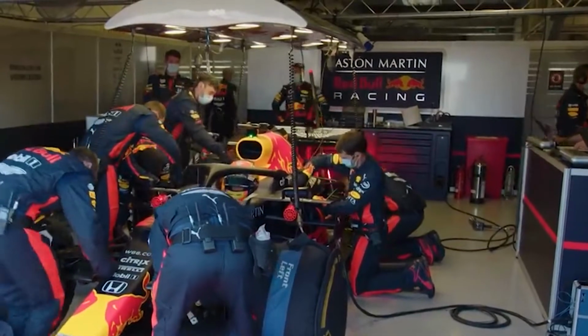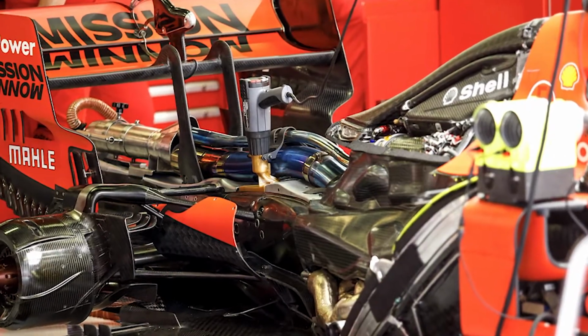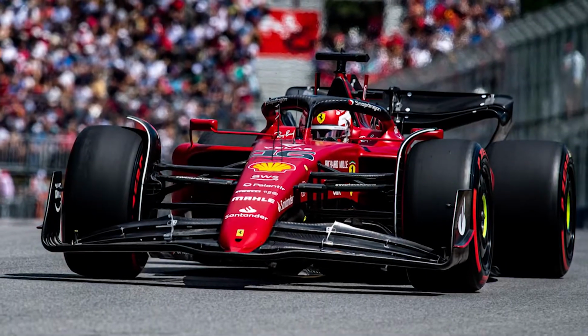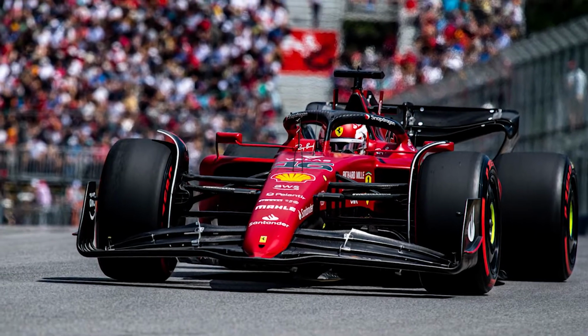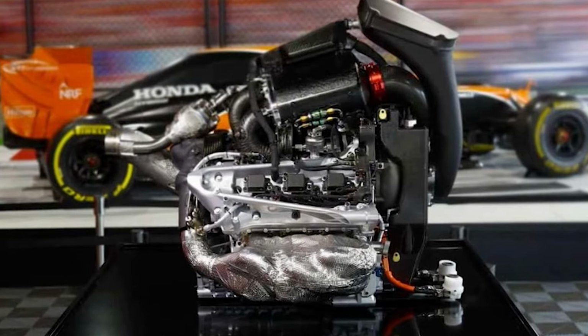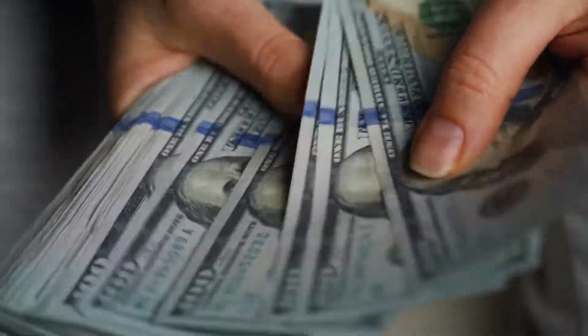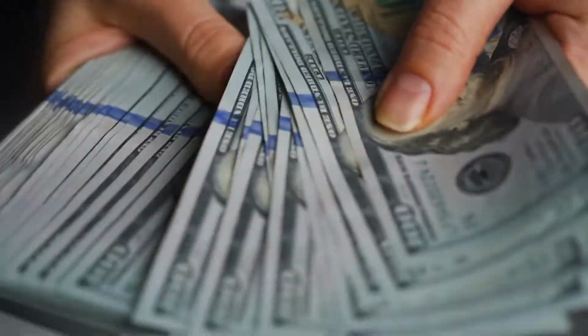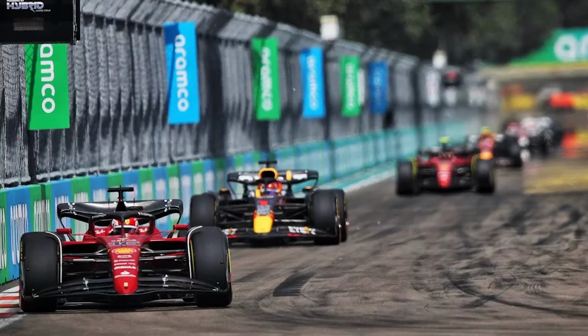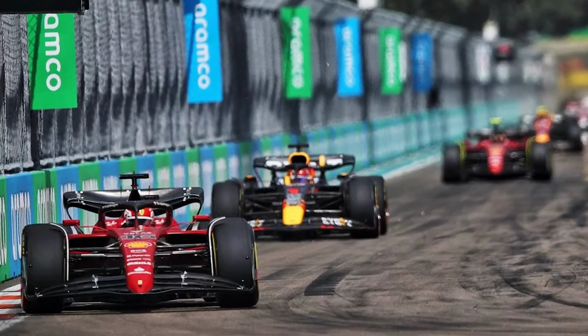So far, we've covered the fundamentals of how the power unit's components work together to generate power in today's F1 cars. But if you've been following the season so far, you've no doubt heard a lot about so-called engine penalties. But what exactly does that mean? Years ago, there were no restrictions on engine use, and teams spent millions of dollars developing special qualifying spec engines that were tuned to perfection but only lasted a few laps before revving themselves to submission.